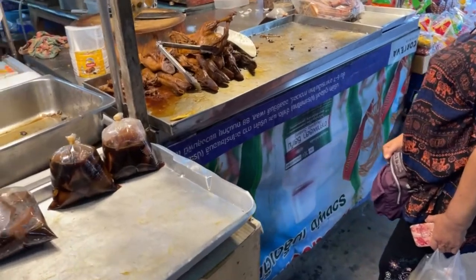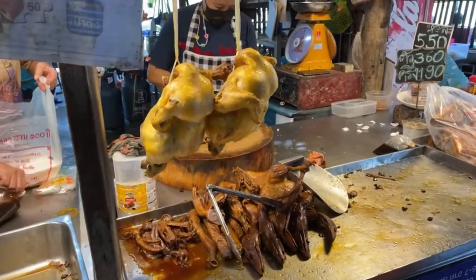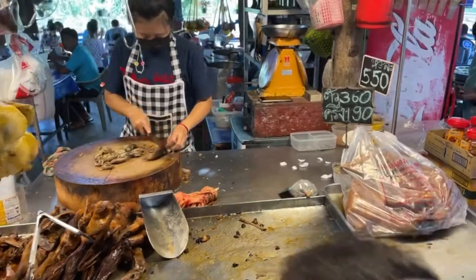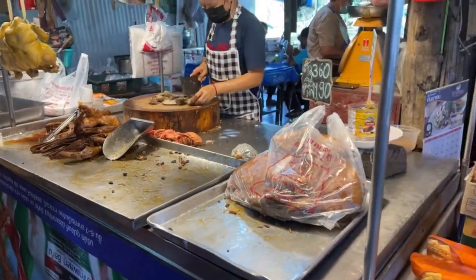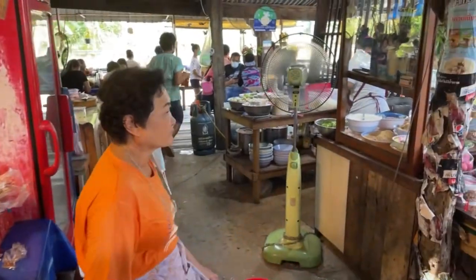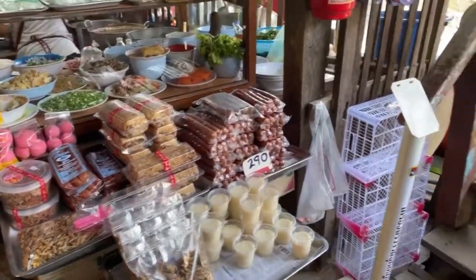So I have some duck here. That's duck that's been soaking in the soy sauce. You can get all the innards of it. This looks pretty popular. There's a lot of people wanting to get the duck. Over here they have the bap mi, they have some noodles, they have a bunch of different stuff. Let's go over the canal.